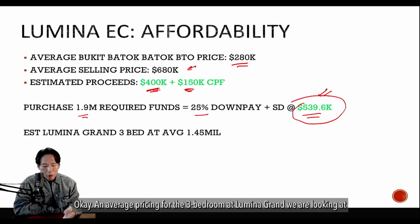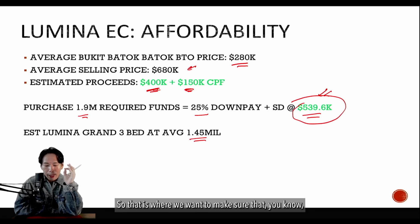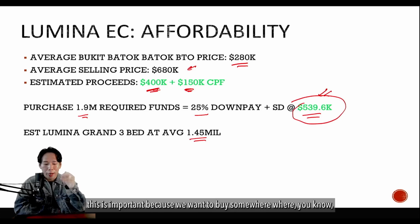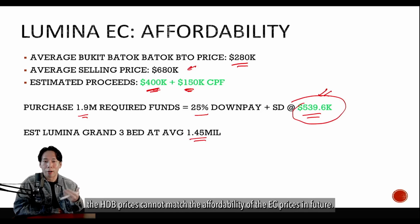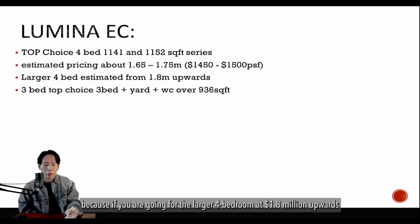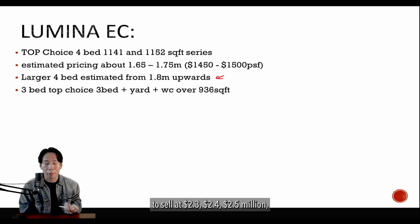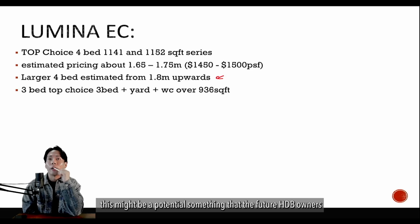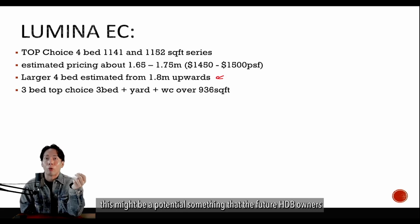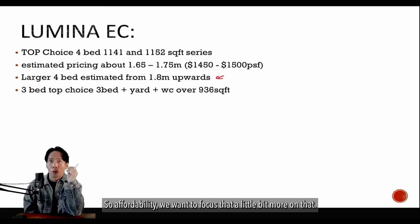Okay, and the average pricing for the 3-bedroom at Lumina Grand we're looking at is about 1.45 million, based on $1,450 to $1,500 per square foot. That is where we want to make sure, this is important, because we don't want to buy somewhere where the HDB prices cannot match the affordability of the EC prices in future. That's why I'm recommending the smaller 4-bedroom, because if you're going for the larger 4-bedroom at 1.8 million upwards, to sell at 2.3, 2.4, 2.5 million, this might be something that future HDB owners find a little bit high in terms of the pricing to pay in future. Okay, so affordability, we want to focus a little bit more on that.